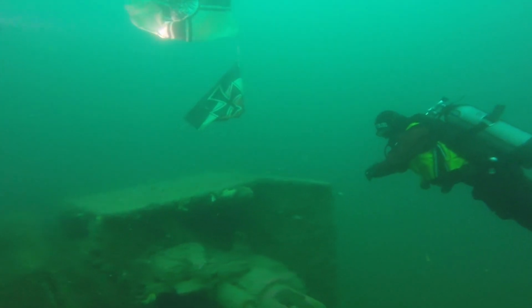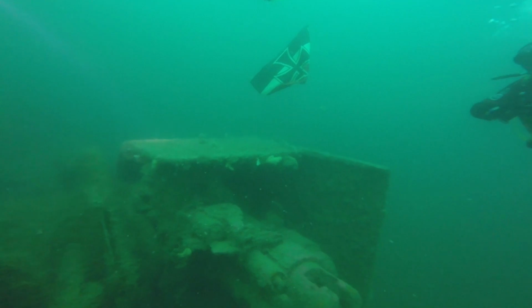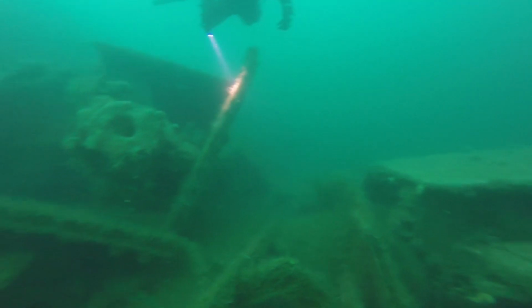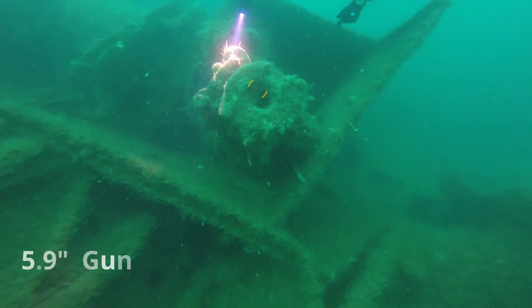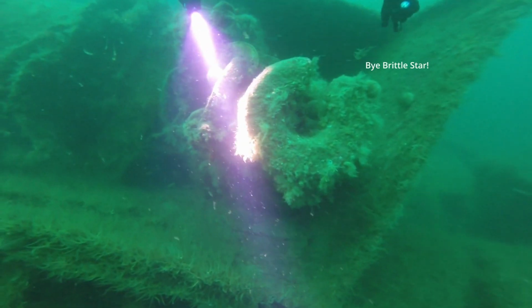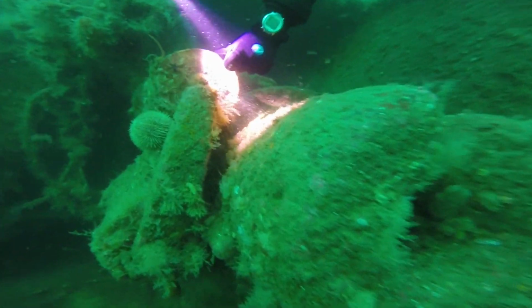What I really liked, these are the 5.9-inch guns on the ship. What I really liked about these is that some of it's still so intact that you can actually read the German on the barrel of these guns, which was just really cool for me. It was a great way to really connect with the fact that these were real pieces of machinery and pieces of war used by real people. You'll see that coming up right here.